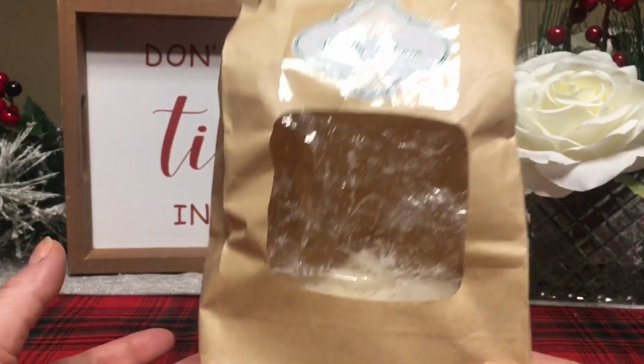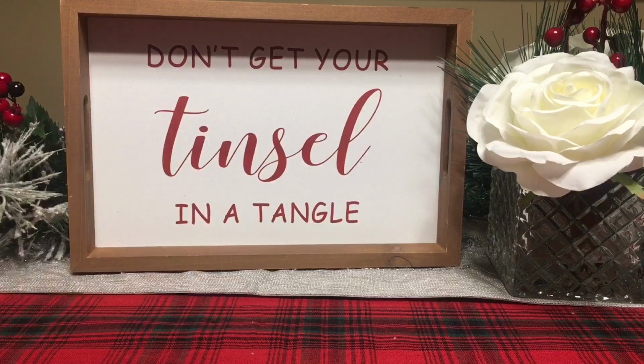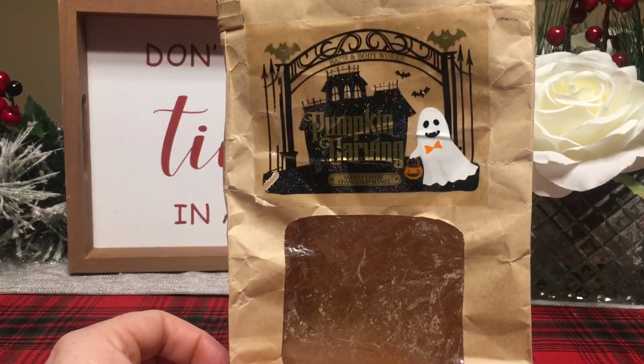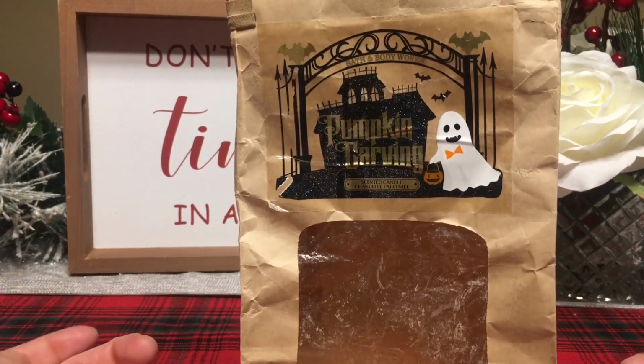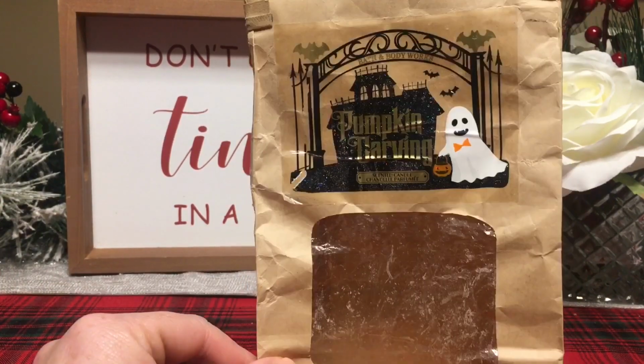And again, you guys, my candles from Bath & Body Works throw like crazy, and they last a long time. I have no issues with holding on. I've got some candles that are 3-4 years old that I chopped up a year or two ago, and they are doing really well. So we have pumpkin carving.